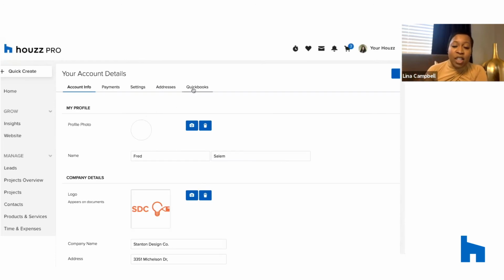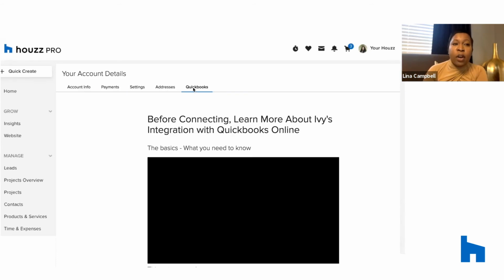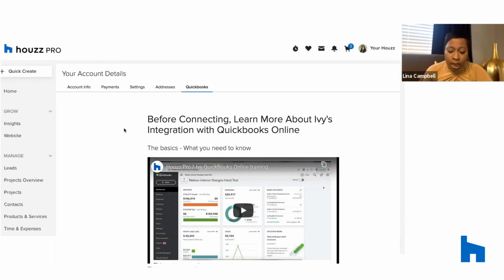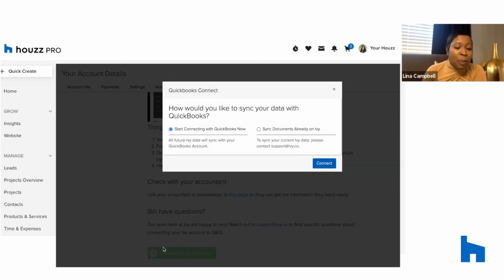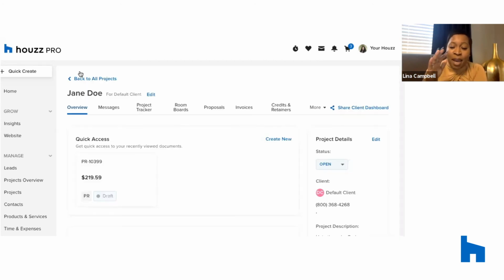All of the transactions are flowing over, and you see those deposits coming through, labeled via Ivy. If you get multiple payments within the same day, you may have to separate them out in QuickBooks, but it's easy to do. And QuickBooks is tracking the project name, so it's easy to find those matches.